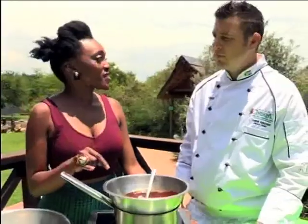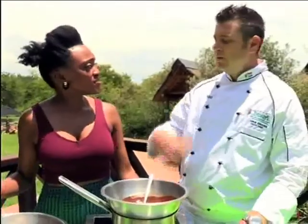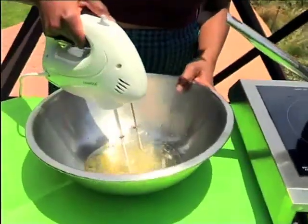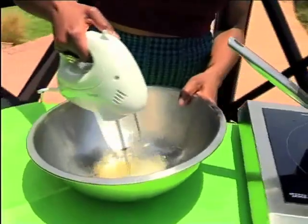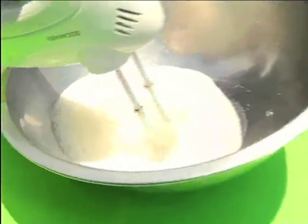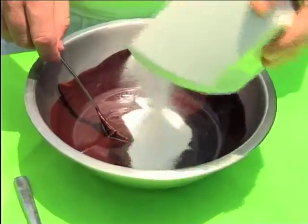So now that our yolks are in there, what do we do with the egg whites? All right, so with the egg whites now, you're going to blend them up to a stiff peak, which then we're going to fold in a little bit later on. And while you're doing that, I'm just going to mix in the egg yellow. Make sure that your chocolate mixture is not too hot when adding the egg whites, or you risk splitting the mixture and will have to start again.